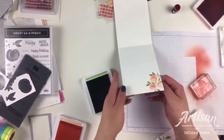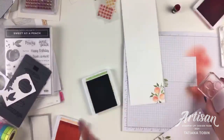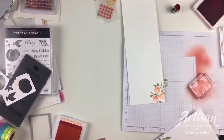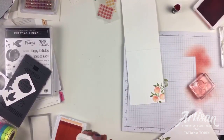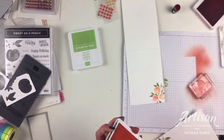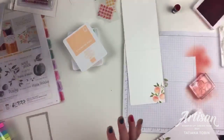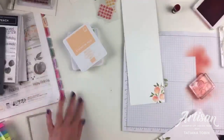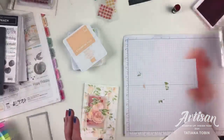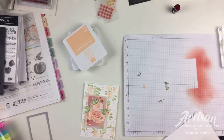I cannot stamp the peaches without using the two-tone. It looks so nice. They work on their own, but this is a distinctive stamp set. I'm pretty sure it's called a distinctive stamp set. So you would get a beautiful impression with one tone. Yes, it is officially a distinctive stamp set. Oh, thank you for the love. I am going to just tidy up the mess. No, we won't tidy up the mess.